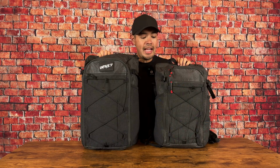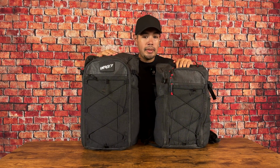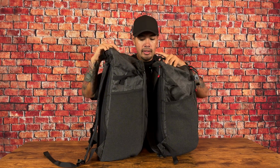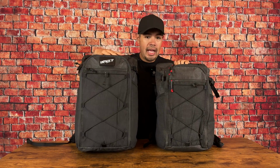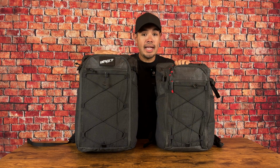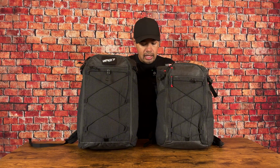So here is the side-by-side of the 30 liter and the 36 liter. As you can tell, the bigger brother is a little bit taller. And like I said, you gained about 1/2 inch in depth. So this 20.5 inch bag, it's gonna be suited for your taller people. Imagine if you're a little smaller frame or a little shorter, this might look gigantic on you. So you'll wanna keep that in mind. But just to give you an overall here, this is how it would look.